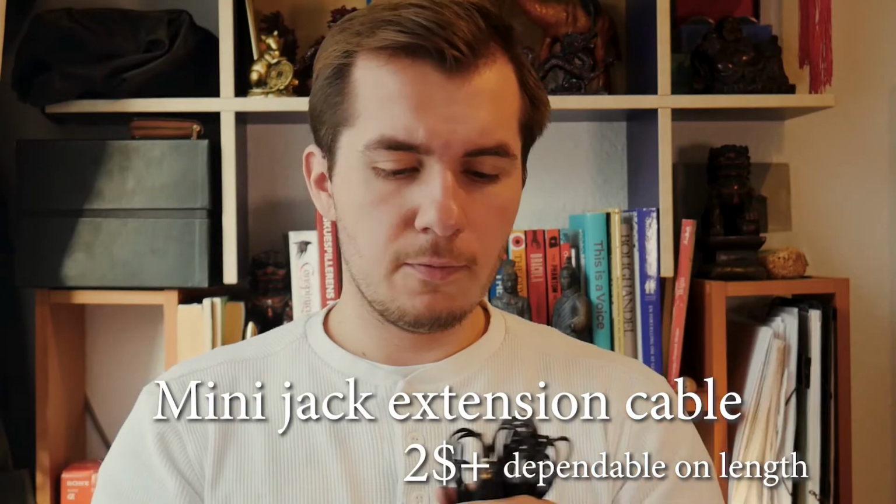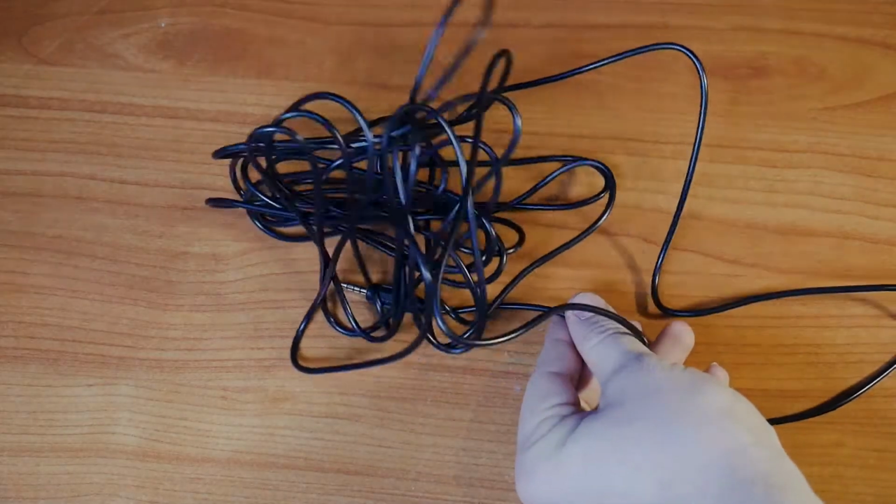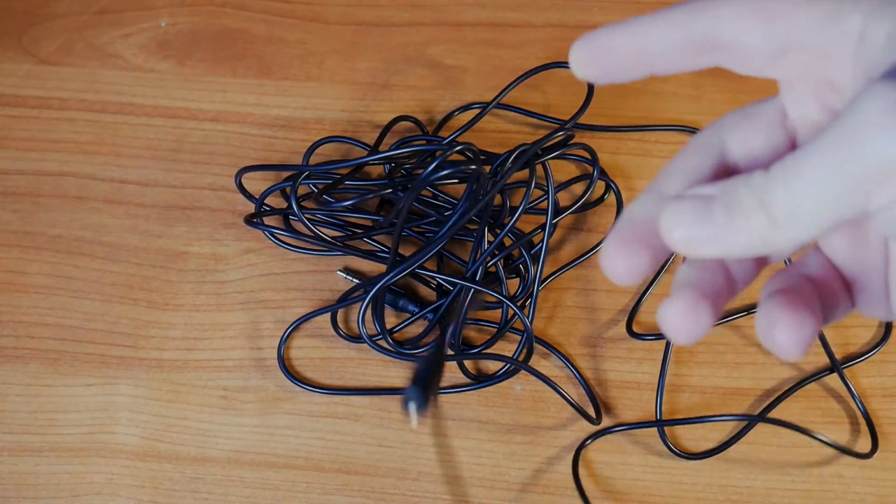And just to add to microphones, I also got myself an extension cable, which extends for quite a few meters, as you can see. And it's very cheap as well, somewhere like $2, $3, $4 for an extension cable, which comes in handy if you want to get sound far away on a microphone like the Takstar or the Rode Videomic Go.